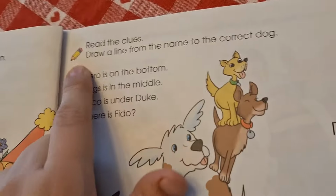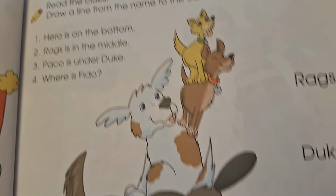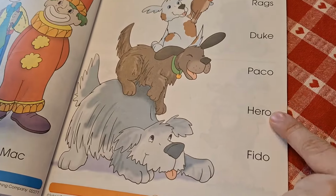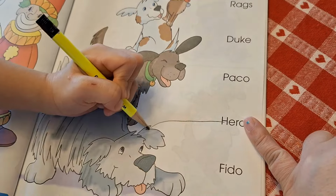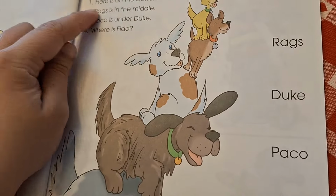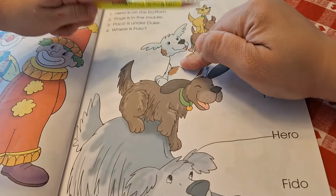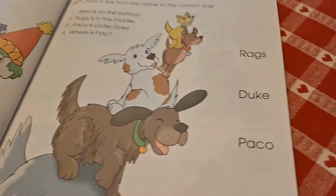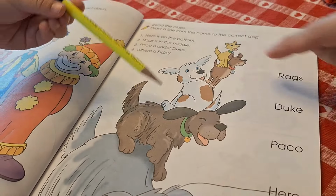Okay, read the clues, draw a line from the name to the correct dog. Hero is on the bottom. So, ¿quién está abajo? Who's Hero? So, draw a line to Hero, aquí. Okay. Rex in the middle. So, let's count the dogs to see. One, two, three, four, five. So to be in the middle, this is the middle. Because we have 1, 2 on top and 1, 2 on the bottom. So this is Rex here. Rex is the middle dog. I got an oops.